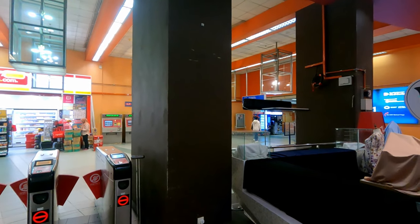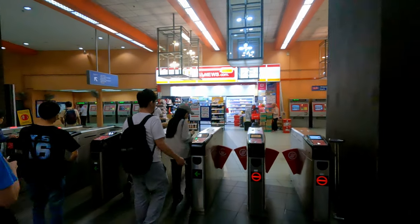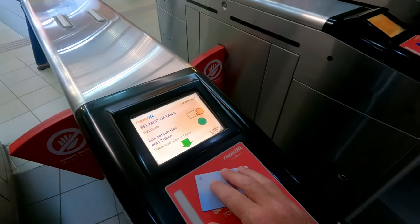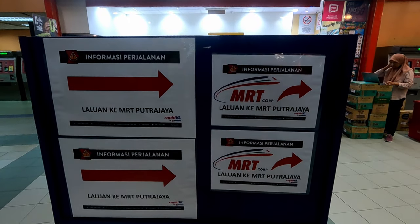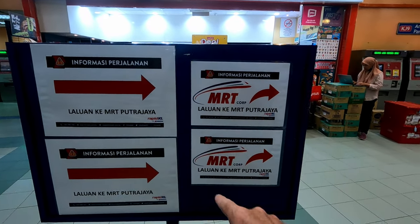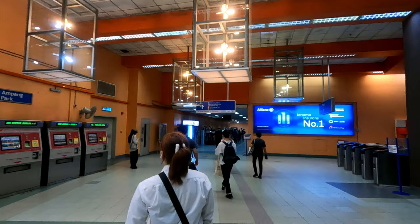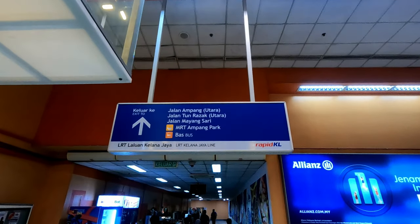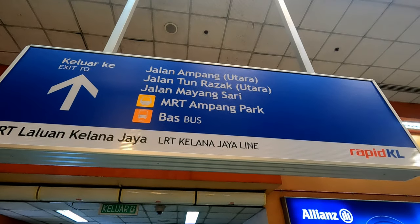Yeah, I'll point something out as I do so that I find really confusing for the local transit system. Touch and go. We're out. So, okay. They're anticipating people's confusion here: to MRT Putrajaya line. They've got four arrows just in case you're missing the point. And then over here there's another arrow. And then this is what I find so confusing about the system here, where now it says this way to MRT Ampang Park, and I get confused because I'm already at Ampang Park station, so what's going on here?